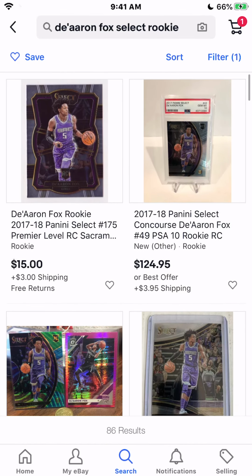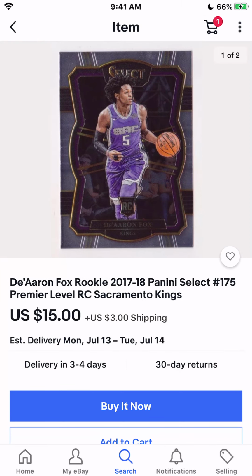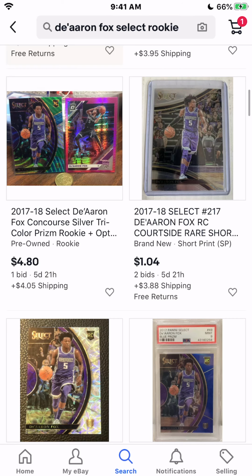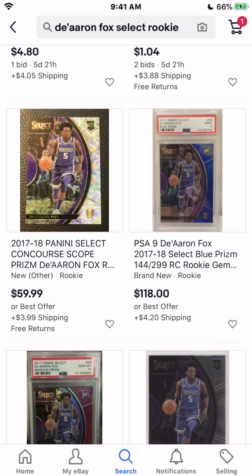for around $5. I think ever since I released my membership program weekly report, all these ones on eBay have been picked up, so now the cheapest one's like $15. But he's definitely a great buy. If you check Facebook groups and you get these for $5, go for it every time.